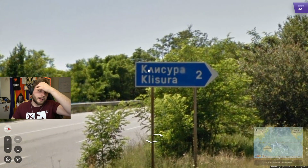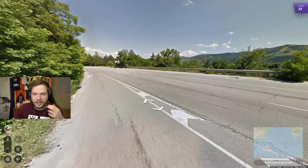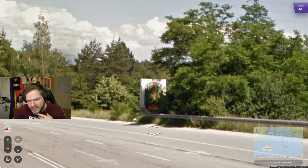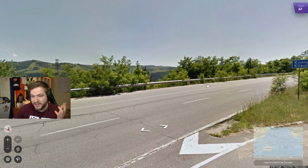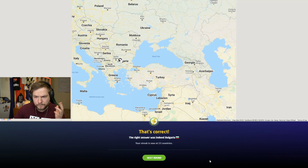Okay, what do we have? We have again what I think is Bulgarian and in English the same city name. We have a small antenna. What do we have? We have something in Cyrillic. It's like a big crest. Kinda like Bulgarian colors, like green and red here. So that would also make me think Bulgaria. So let's go Bulgaria here.